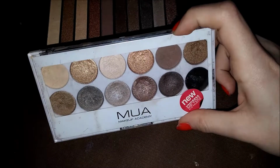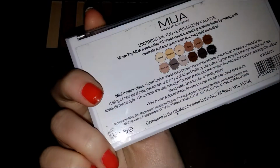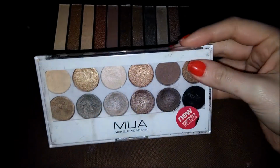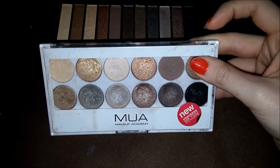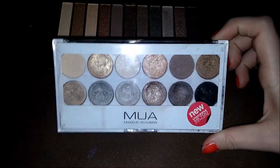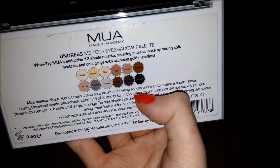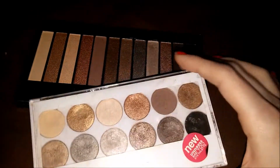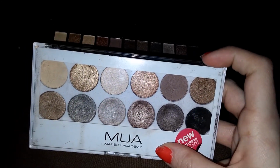The con to this one is you don't get as much product, you only get 9.6 grams in comparison to 14. However, I don't really find that an issue. I've had this for a really long time and this is pretty much my daily makeup. I've also found that a lot of these shades are in the Romantic Efflorescence one by MUA, and I have that. But even if I ran out of a shade, I've always loved Obsessed, which you guys can't see on here, but it's just this colour. It is the one next to Corrupt. It's a nice grey colour and it's really nice for a crease colour.